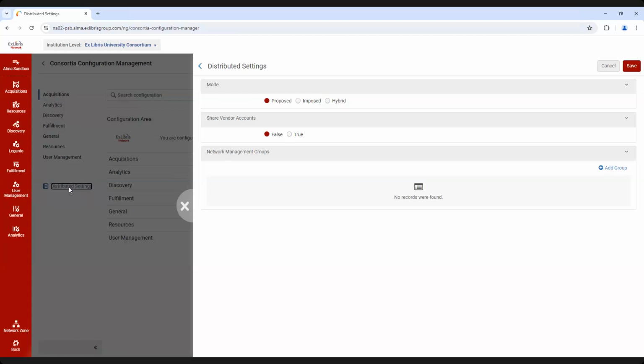And lastly, because some consortia would like to work with a proposed mode for some configurations, and some would like to work in imposed mode, we presented a hybrid mode. You have the option to select, in the phase of the distribution, either to propose or impose. So you can do some configurations in a proposed mode, and some configurations in an imposed mode. It gives you a hybrid mode, so you can play with that.